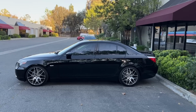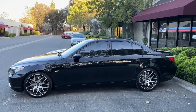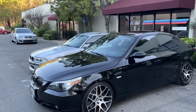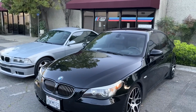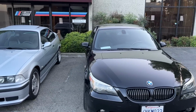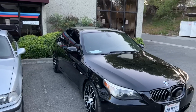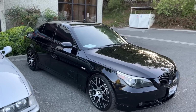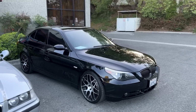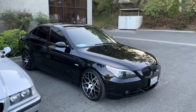And this is not your typical 2004 545. There's been a lot of upgrades, improvements, and modifications made to this car that I think make it exceptionally unique. There is not another E60 in North America, not another E60 in the world that is quite configured the way that this one is. So on the outside, we see that it's a jet black pre-LCI E60 545.